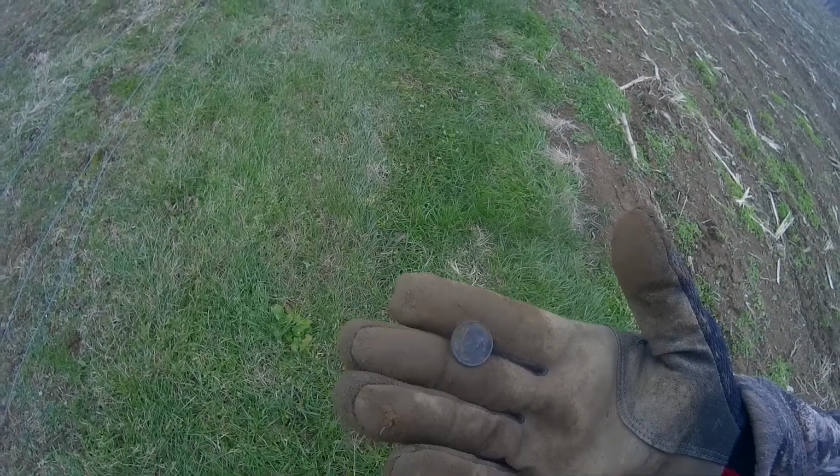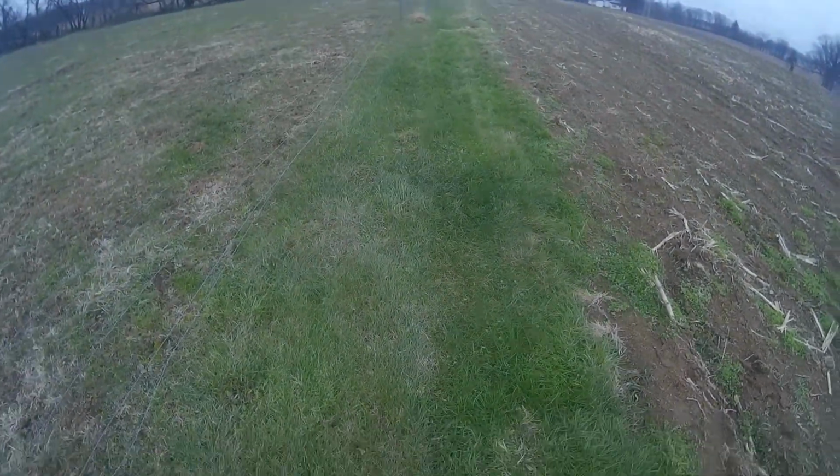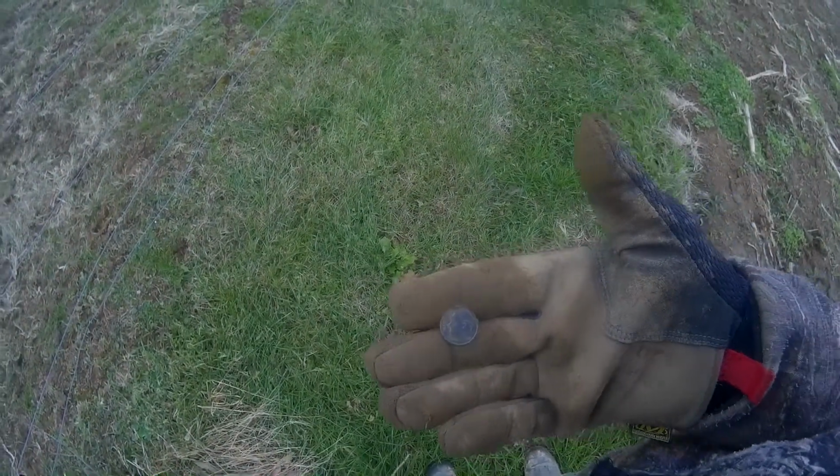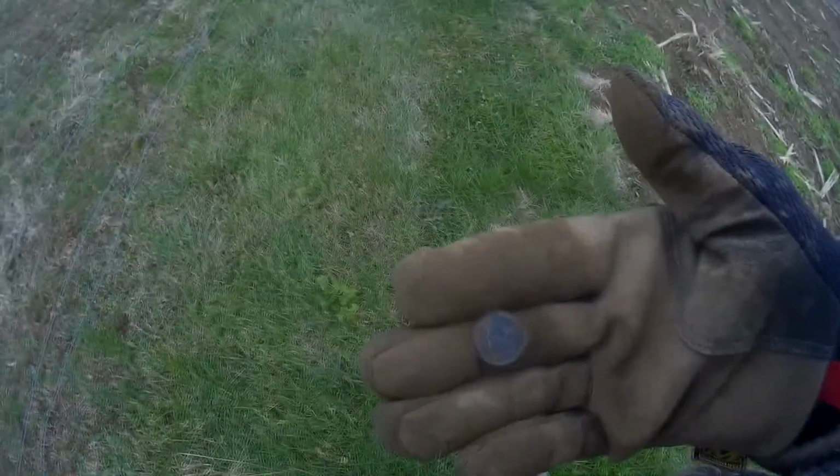Next one is a modern dime, guys. Right beside the 1800s flat button, we find a 1995 dime. That's the story of the pasture. You just never know. Catch you on the next.